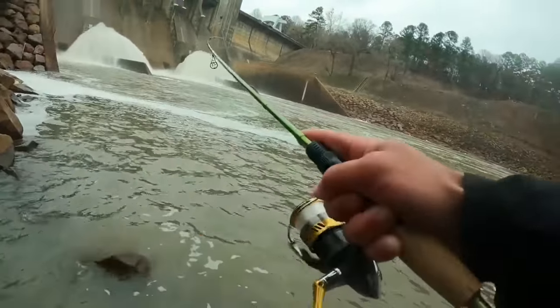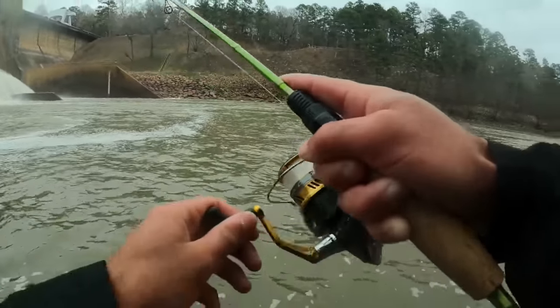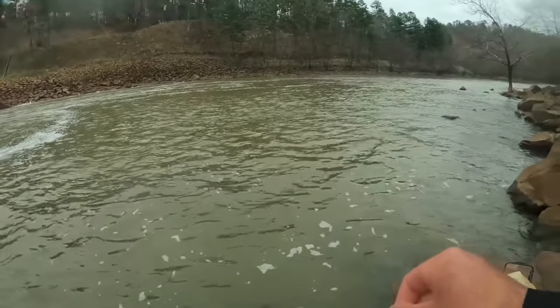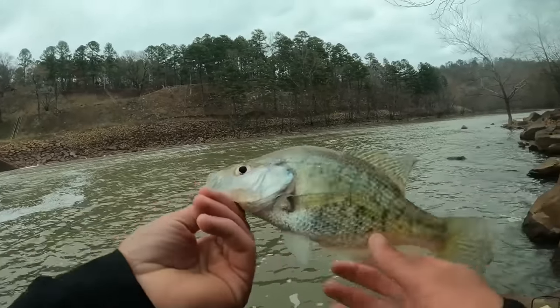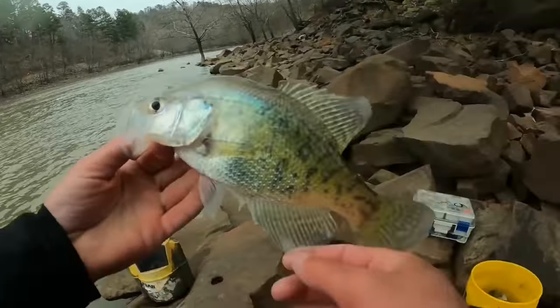There we go. Every time I land in that one spot back there, I get bit. I think it's another keeper. Looks like a keeper. Yeah. Look, a nice white crappie. I'm not getting bites anywhere near me. Now, I let my bait drift all the way back to these rocks, think I'm gonna get bit, but I don't. It's always at the end of my cast. Another nice white crappie.